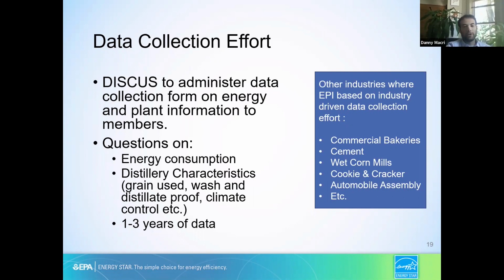We're going to ask questions about the energy use for 1 to 3 years worth of data, and distillery plant characteristics, such as the amount of grain that you use, the proof of the wash and the distillate, climate controls, and things like that. The reason we're asking for that data is that you may remember the Energy Star tool is going to adjust for different factors that drive energy use. So we would need some information on production so that you would be able to compare a rum to a whiskey distillery, or a large distillery to a small distillery. So that's the reason why we would have information on that.